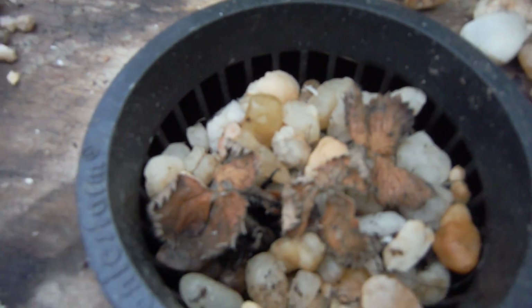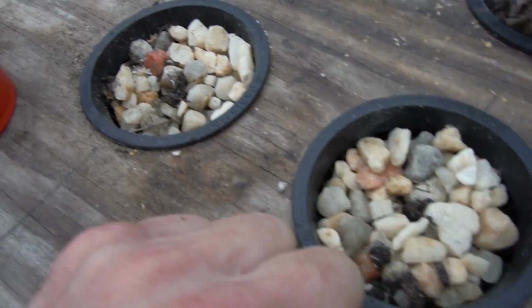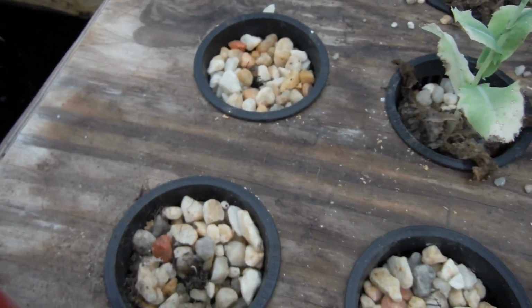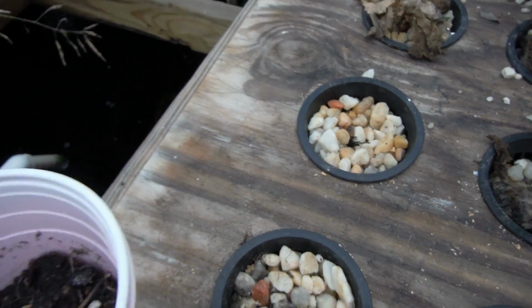Hey, look what didn't survive. Got a strawberry down there. Looks horrible. None of my other discount strawberries from Wally World came up.